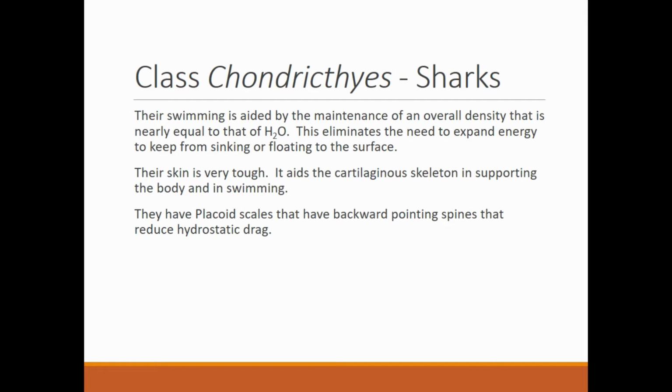Their skin is very tough, covered with a very special kind of scale. It aids the cartilaginous skeleton in supporting the body in swimming. The type of scale they have is called a placoid scale. They have backward pointing spines that reduce hydrodynamic drag. So the way the water goes over their bodies, the scales kind of create a boundary of water, because water will go more smoothly over other water than it will over the shark's body.